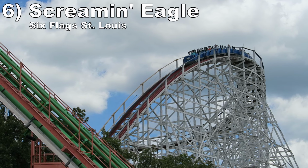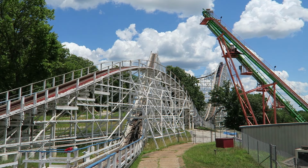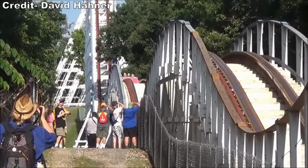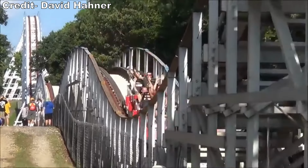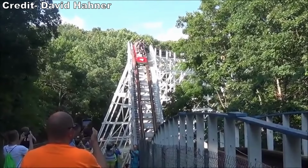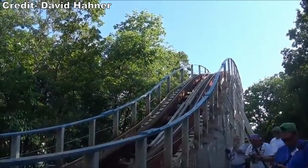Number 6, Screamin Eagle at Six Flags St. Louis. I struggled to place this one. My rides in 2018 were great, but it ran much weaker for me in 2020, possibly due to the half-loaded trains due to COVID. A lot of the small hills that gave weak floater offered nothing. Then the extreme pops of airtime into the turnarounds were much milder this time around. Still there though. The ride was very smooth at least, and I love this coaster's wooded setting.